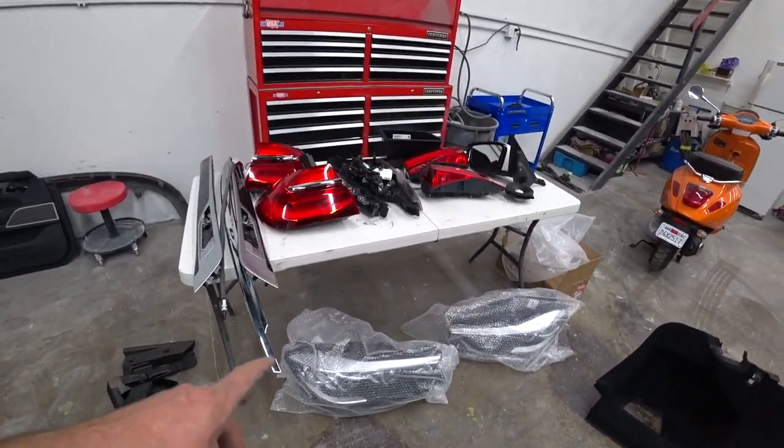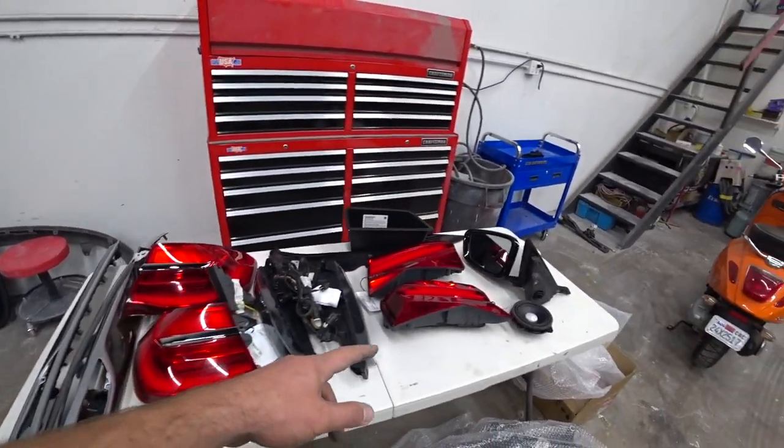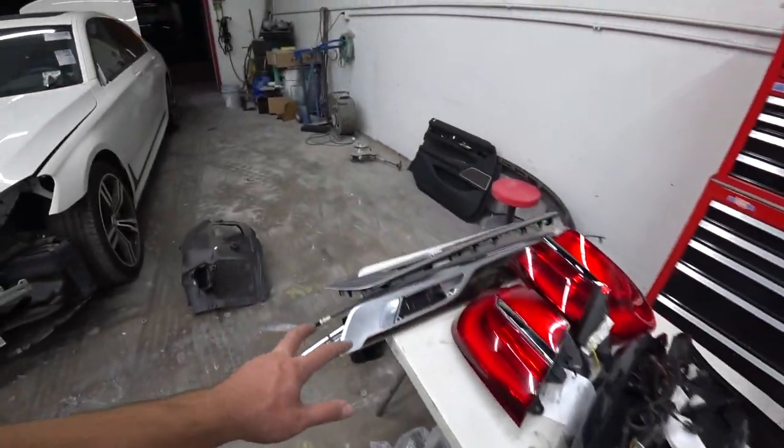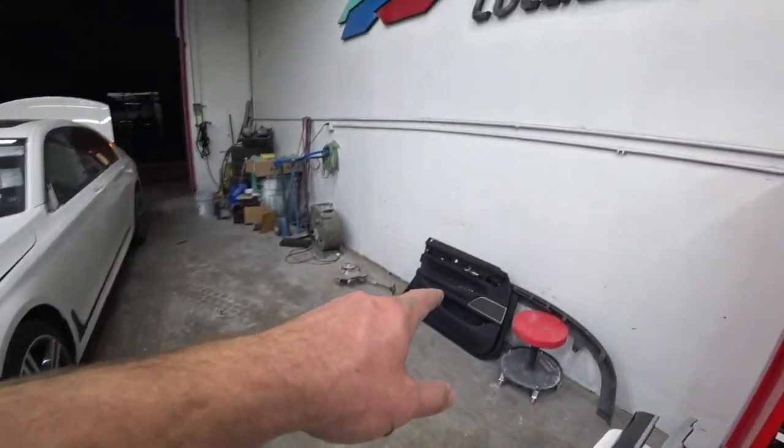And then we bought headlights, tail lights, fog lights, mirror, and then the kidney grills. And this was in the car, they removed it, and the door panels right there.